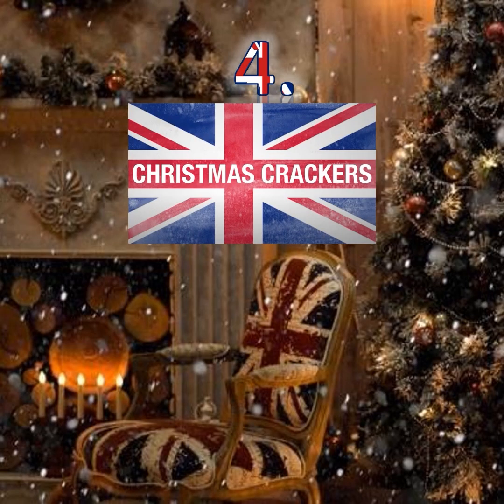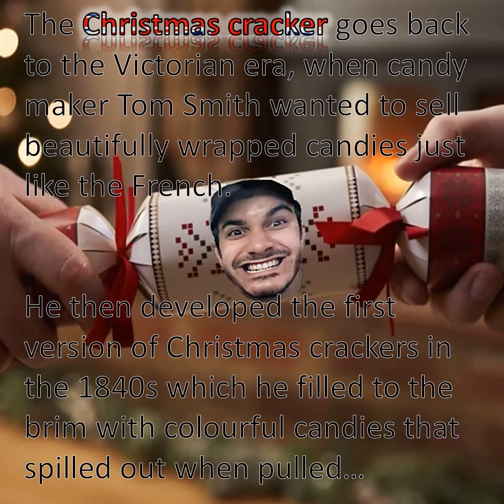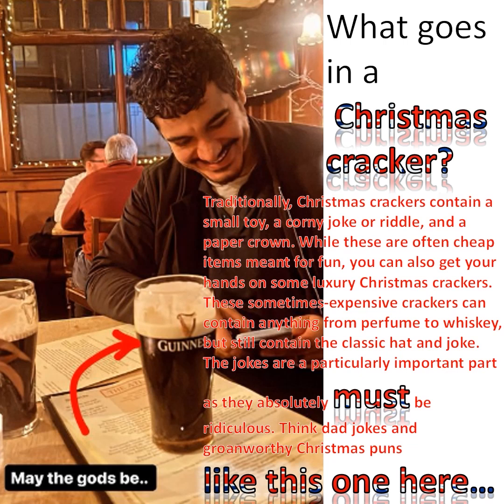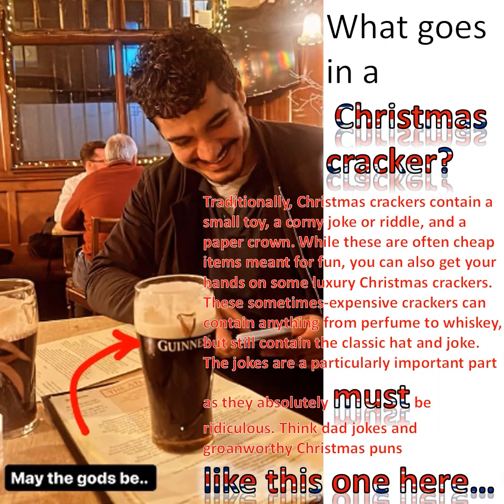Christmas crackers. A cracker may not seem like the most festive thing to serve on Christmas dinner, but these are not the type of crackers that you put cheese on. A Christmas cracker is a brightly decorated cardboard tube filled with fun prizes. When grabbed and pulled apart, a tiny explosive inside makes a loud cracking noise, hence the name.